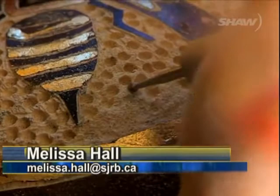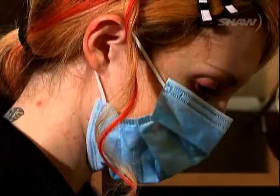There's a hive of activity going on in a local Nanaimo garage turned studio. Jesse LaFontaine is creating works of art out of dried vegetables.